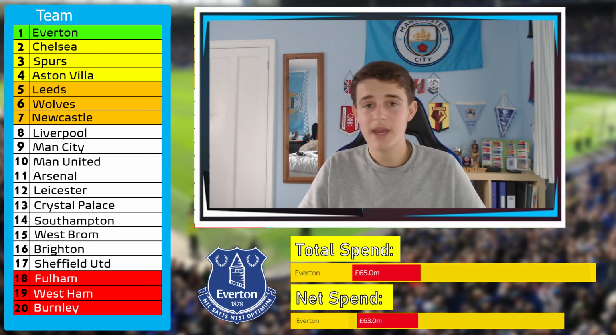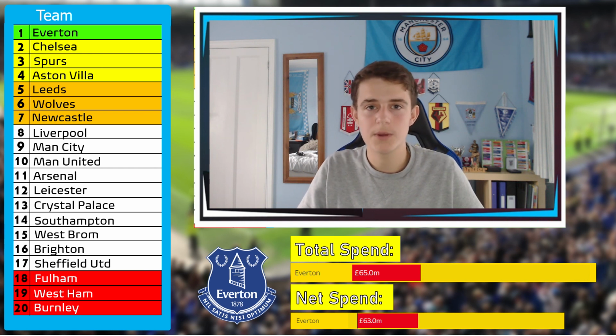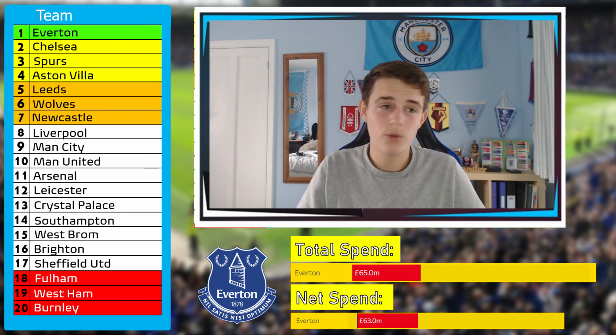With the signings they've made, I really wouldn't be surprised if they're a top 4 team come the end of the season. And if Liverpool and City continuously slip up, I wouldn't even be surprised if they're involved in the title challenge. Anyway, that is all from me today. This is my Premier League rankings for this summer's transfer window.